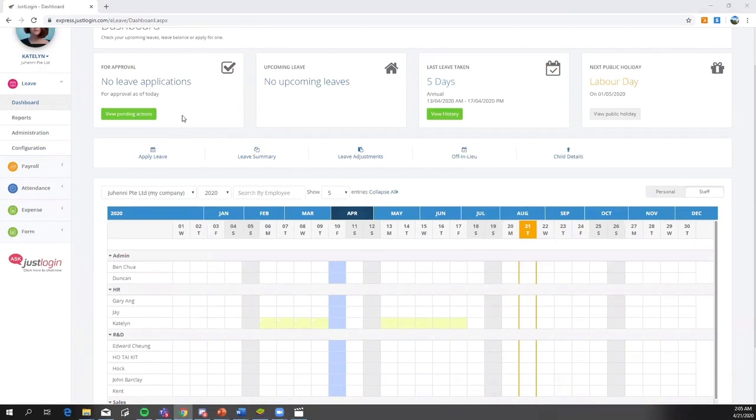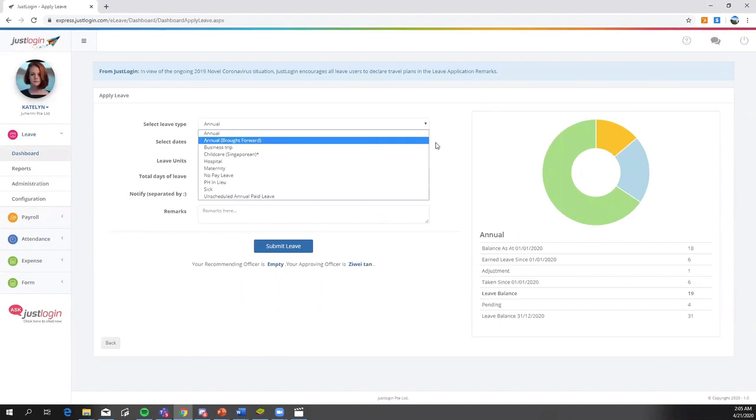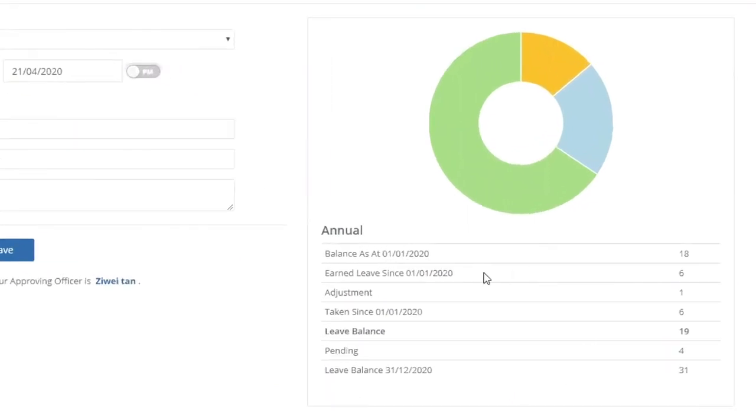To apply for leave, all you have to do is click Apply Leave, select which leave type. If you're applying for sick leave, you can make it mandatory for your staff to upload doctor's notes, before or after. And on the right, you'll see the balance. Here, it's important to note that you can set up leave as earned leave or leave entitlement. And then you can see the remaining balance as well.